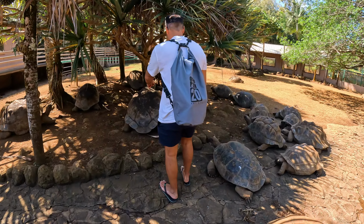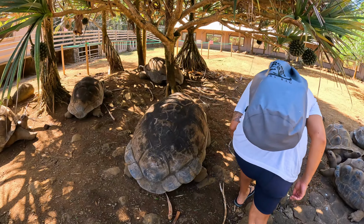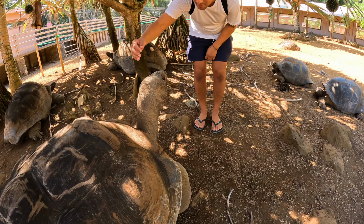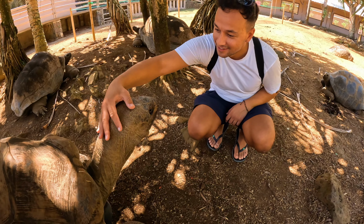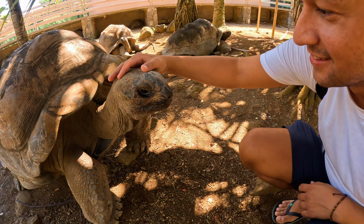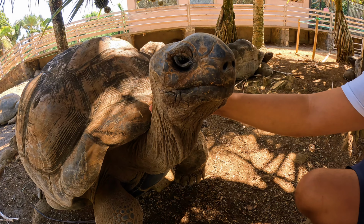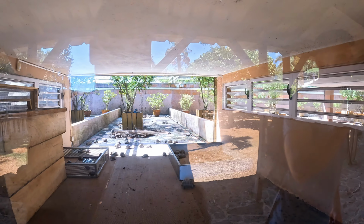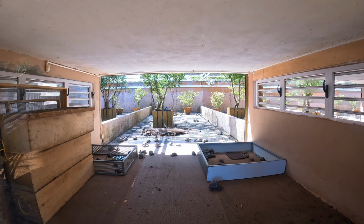Look at this one. This one's huge. These don't bite. They're so small that you can barely even see the numbers on their backs.